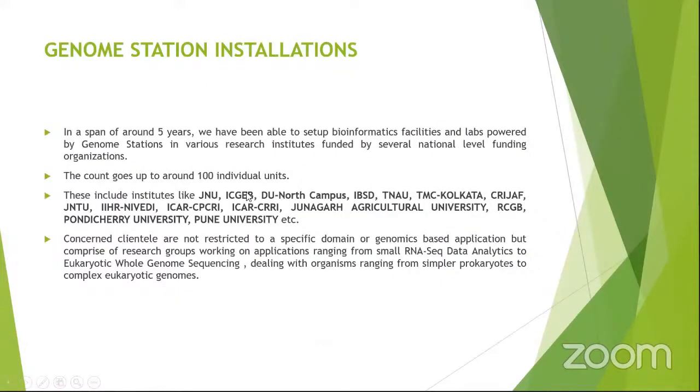Now, if we talk about various Genome Station installations that we have done, in a span of around 5 years, we have been able to set up bioinformatics facilities and labs powered by Genome Station in various research institutes funded by several national level funding organizations. The count is in excess of 100 individual units, and these include smaller desktop level variants as well as big rack servers. These premier institutes include universities and research centers like JNU, ICGEB, DU North Campus, IBSD, Junagadh Agriculture University, RCGEB, etc.